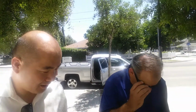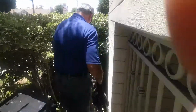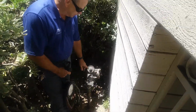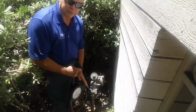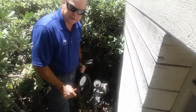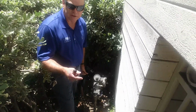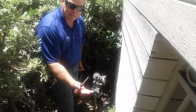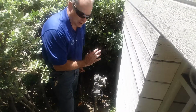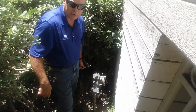So can you show us a little bit about this testing equipment you have here? Yeah. This is the backflow device, and on it I've attached my connectors to be able to put my meter. This is a test kit, and I test 3 different things on the backflow. A relief valve: when you have a backflow condition, the relief valve opens up and dumps all the water off of the property down onto the ground, instead of allowing it to go back into the main water supply.